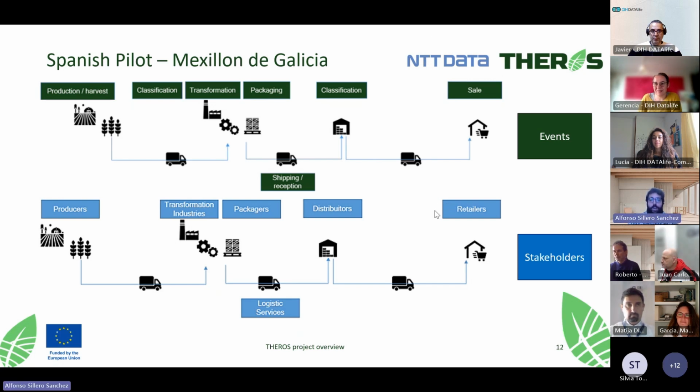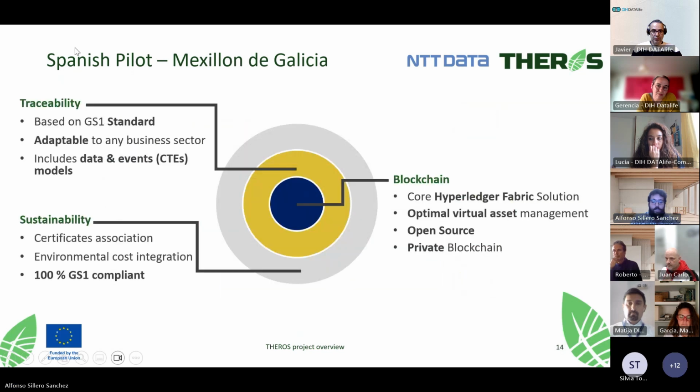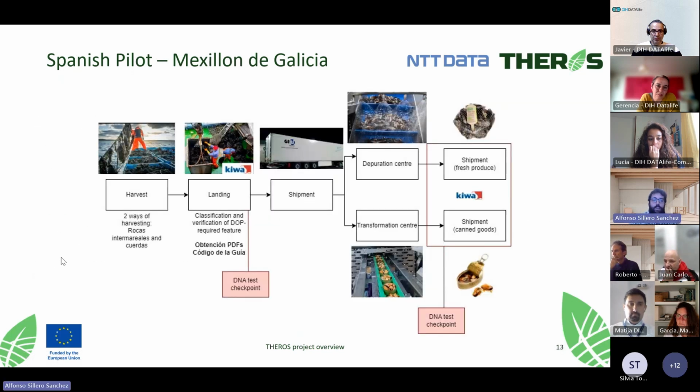So we've identified all the events and all the stakeholders that are in the mussel blockchain, that are in the mussel lifecycle. We have the producers, we have the transformation industries and the packagers, we have the logistics services, the distributors, and the retailers. Now, if we want to focus on it a bit more, we have first the harvest, which some other partners have already told what it is about. We have rocas intermareales and cuerdas.